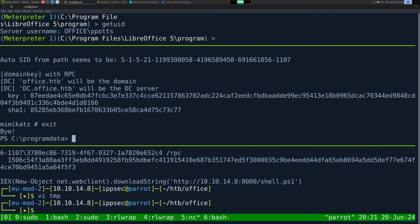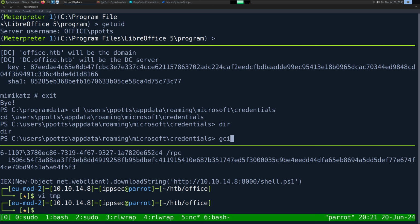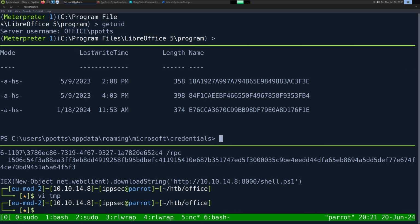Let's now go to the credentials and see if we can grab those. So that is cd \users\p-pots\AppData\Roaming\Microsoft\Credentials, then gci -force. And let's see. Let's start with the oldest one. Looks like this.